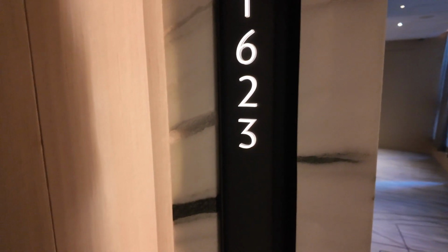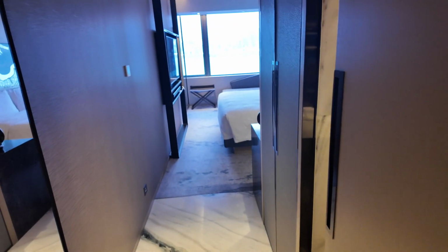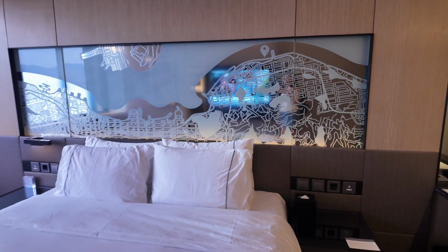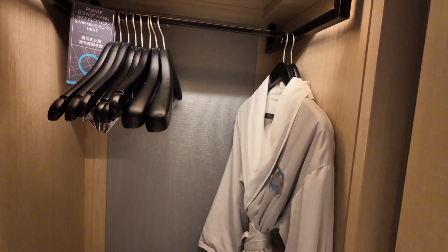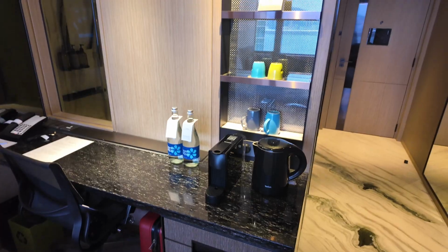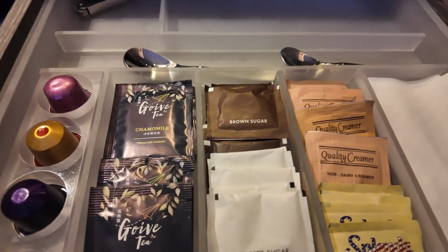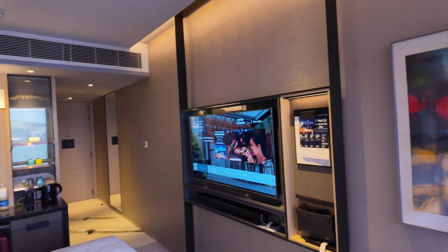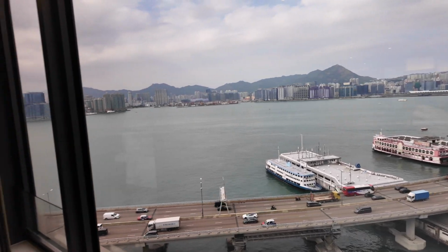We were really impressed with our room at the Hyatt Centric, which was on the 16th floor and felt very spacious, modern, and clean. The bed was big and comfy, and it had all the amenities we needed, including robes and slippers in the wardrobe, as well as a safe. It also comes with a kettle and lots of tea and coffee options, plus a mini fridge. We loved the flat-screen TV on the wall, and our view overlooking the harbor was stunning.